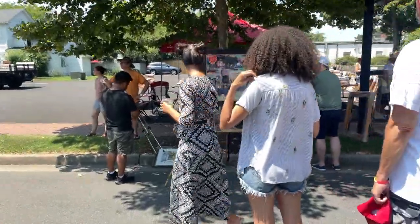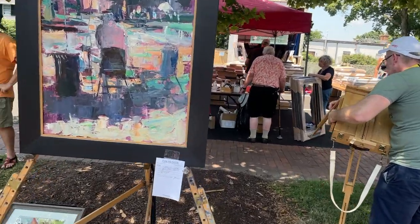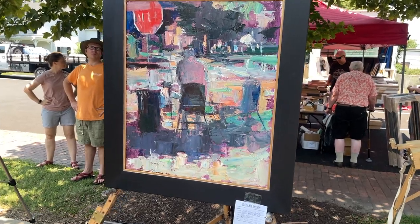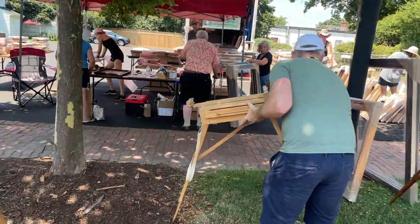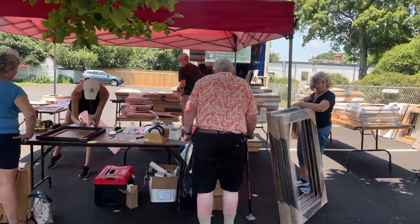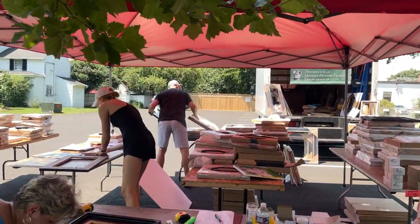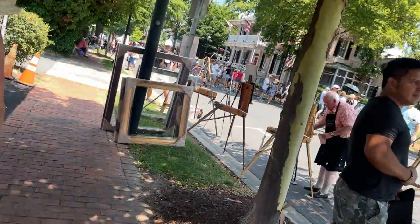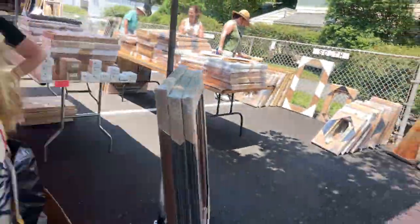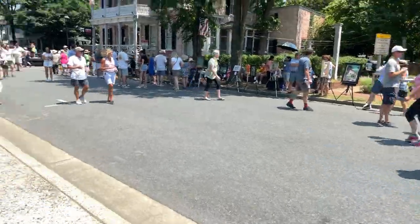Let's check the others. At least this is, I know who this is. Mr. Lone, Patrick Lee. This is Patrick. Well, actually this is Framers. Let's see what they have. Let's buy some frames. All right, I just got the frame and the actual framing right here. All right, let's see other people work.